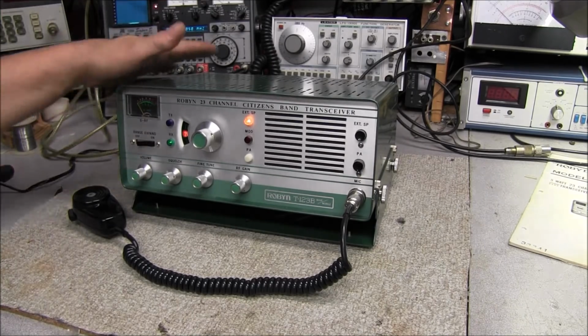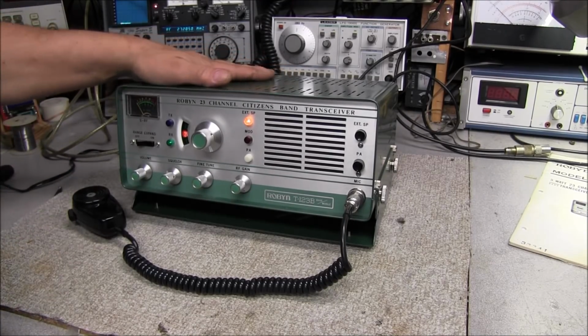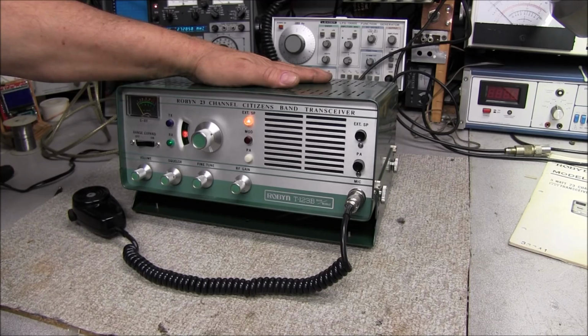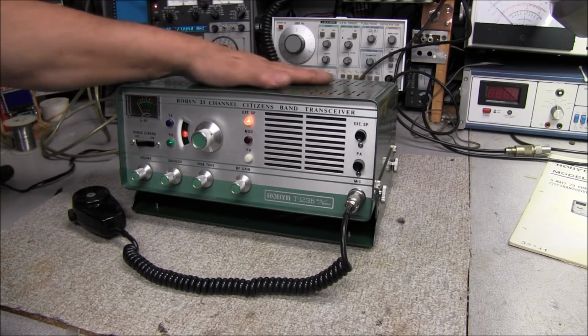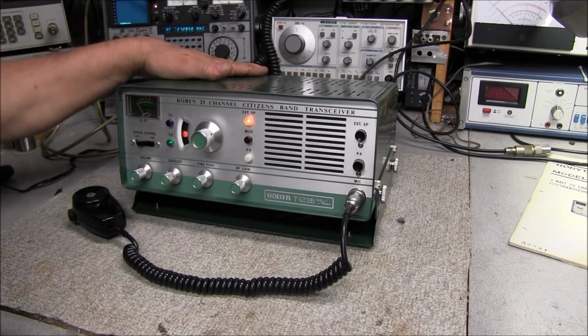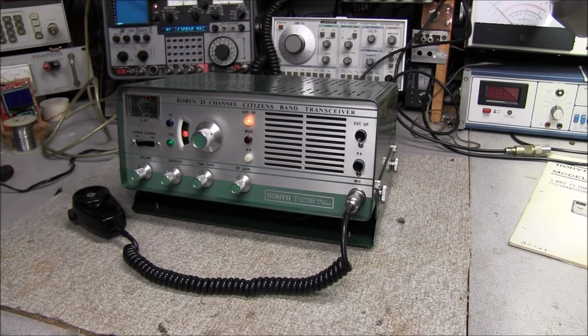I'll tell you, this little Robin is in great shape. I've had it on now about 40-45 minutes, and I'm gonna tell you, she's nice and warm on the top. That will really keep your radio room kind of toasty on a cold morning.